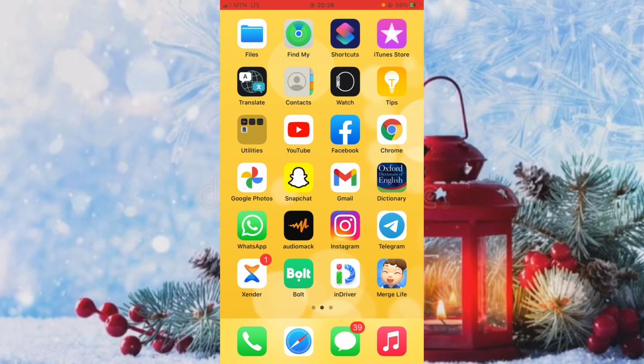I do have the apps on my phone. I have Bolt and I have Uber. Today I'm going to compare Bolt and Uber for the same destination. So let's start with the Indriver.